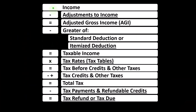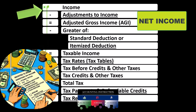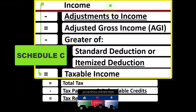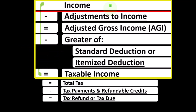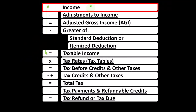Remember, the first half of the income tax formula is basically a funny income statement. Most income statements have income minus expenses resulting in net income. Here, we have income minus various deductions resulting in taxable income. The sole proprietorship Schedule C rolls into line one, income, of the formula. Noting the Schedule C itself is basically an income statement: business income minus business expenses resulting, in essence, in net business income, which is what rolls in from Schedule C to line one income of the formula.